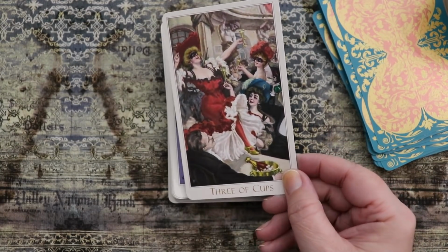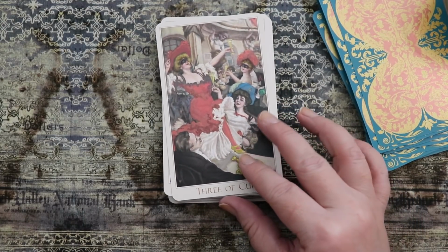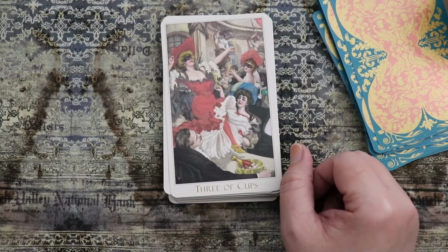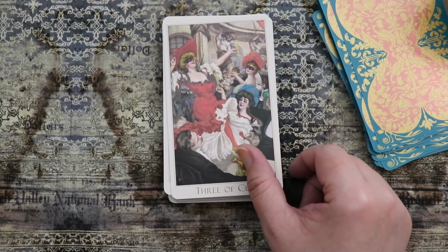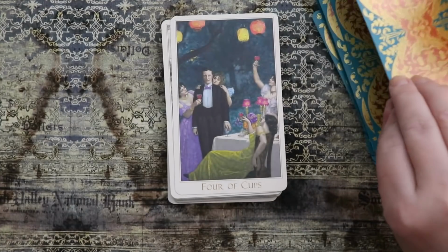Three of Cups. All the revelry here. This reminds me of, I guess it looks like, what do you call it? I want to say a bawdy house. I'm literally, you guys, I don't ever take my words as correct, because I'm pretty sure I'm using the wrong ones most of the time. But that's fun. That's a fun scene.